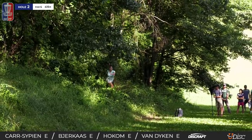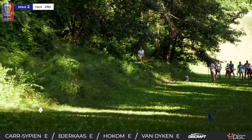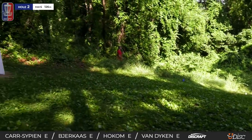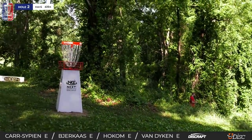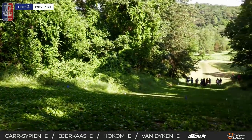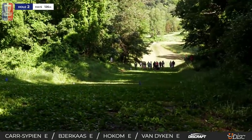The one thing that's hard to do is to make sure not to turn it over a little much like that. See how she didn't get the height there. And once you throw a turnover and you don't have a lot of height, it gets buried into the hillside. I think it's a good effort, though, from a tough line.